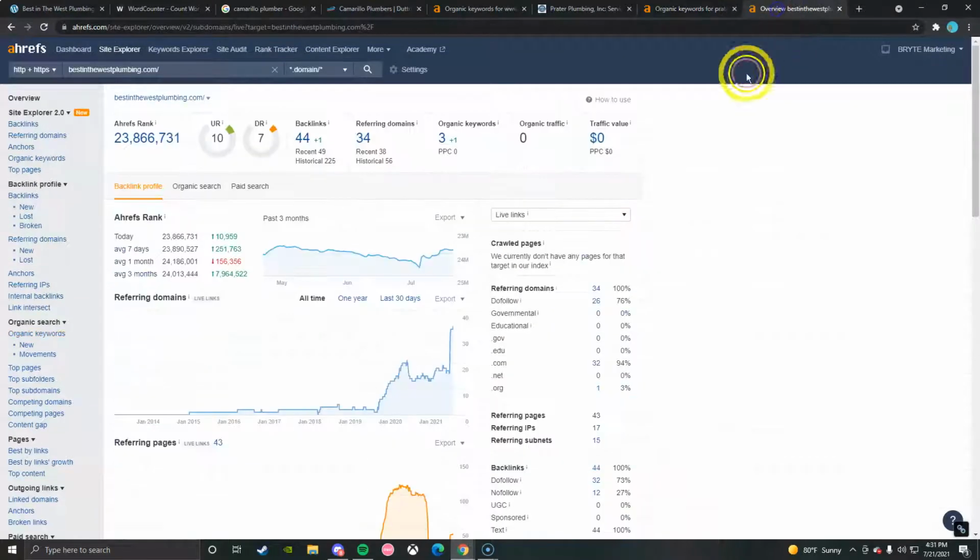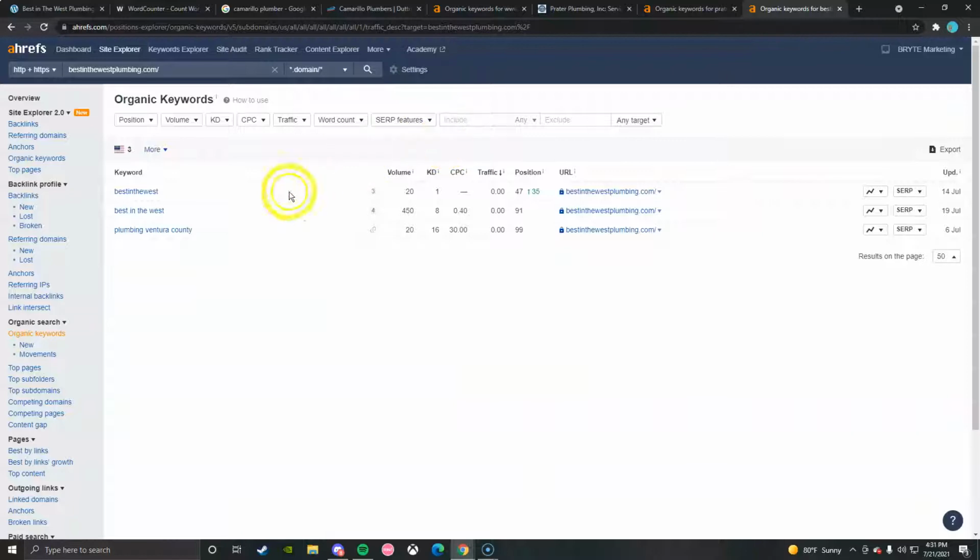So I also wanted to show you guys how you are doing. I went ahead and entered Best in the West Plumbing, and you guys have a trust rating of 10, and you have a strength rating or a power rating of 7. You guys have 44 backlinks coming from 34 referring domains. And out of those 34, 26 of them are sharing their strength or power with your website. So if you hop into these keywords here, you did the same thing, Best in the West Plumbing in Ventura County.